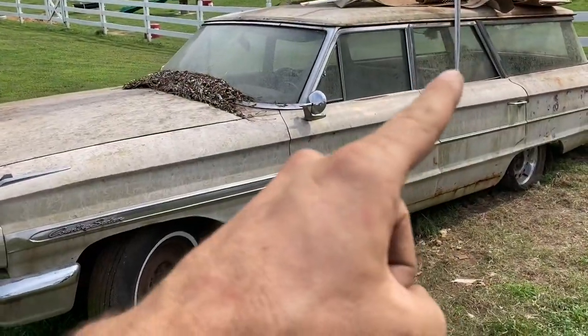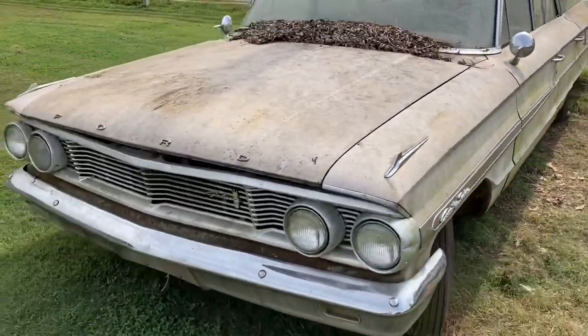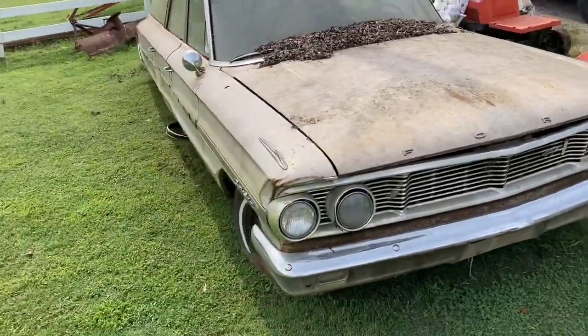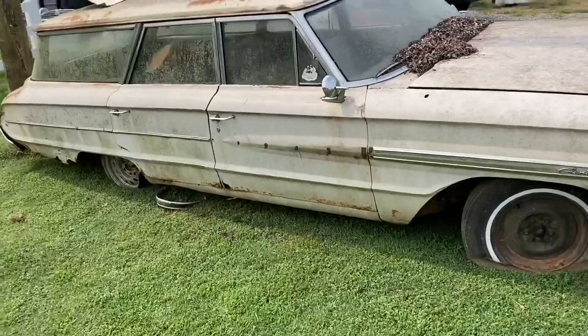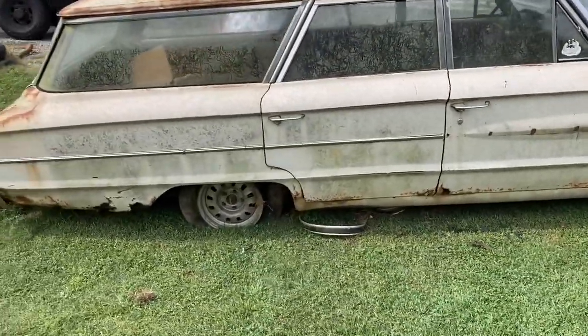I went ahead and got that window wedged up. Lucky I had that perfect piece of trim I just ruined. But we'll make a bunch more videos. Don't worry. We're gonna try to get this thing running if she will run. We're gonna try to get that Thunderbird going. So just stay tuned, you know?